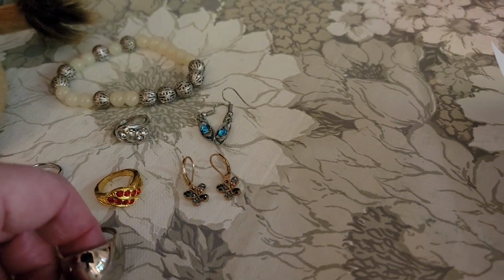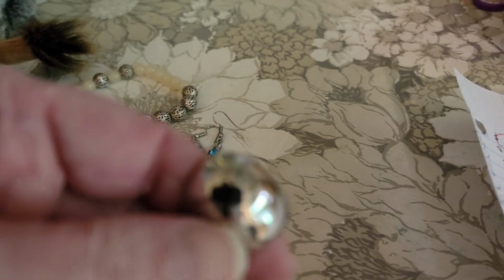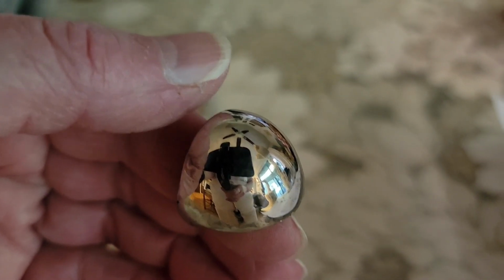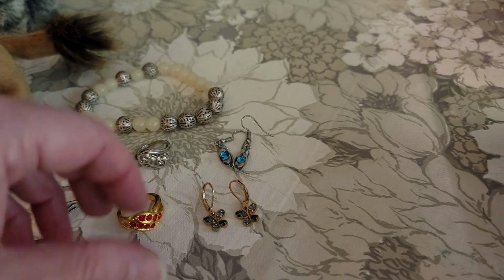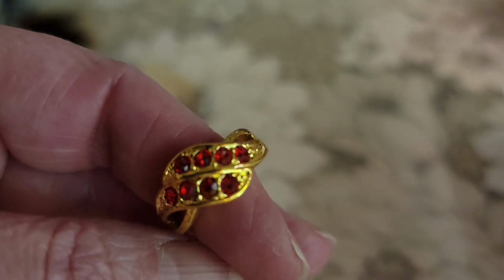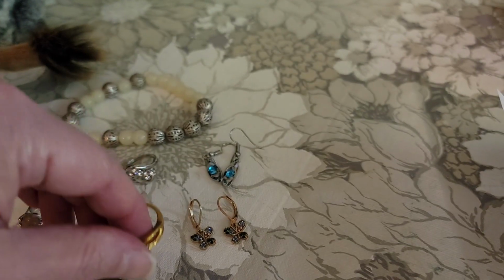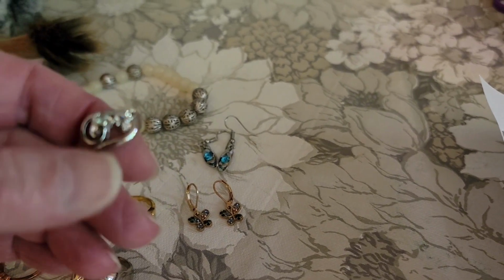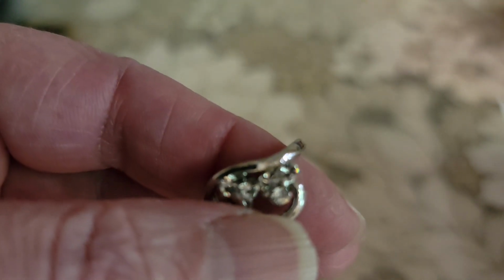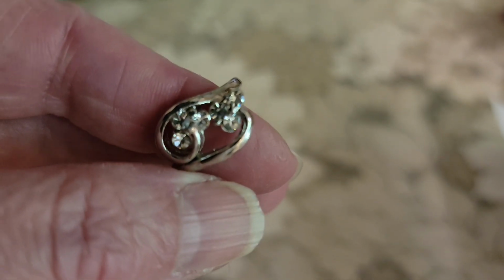Then I have some $2 rings. So this nice silver tone dome-shaped ring. This one is a size 8 1/2. There, you can see the camera right there. Size 8 1/2, and that is $2. Then I have this gold tone with the red rhinestones in a double row. This one is a 5 1/4. So gold tone 5 1/4, $2. Then we've got this silver tone one. It has a nice cluster of 6 clear rhinestones. It is a size 5. So that one is $2.